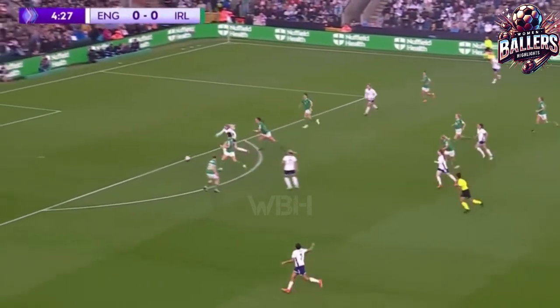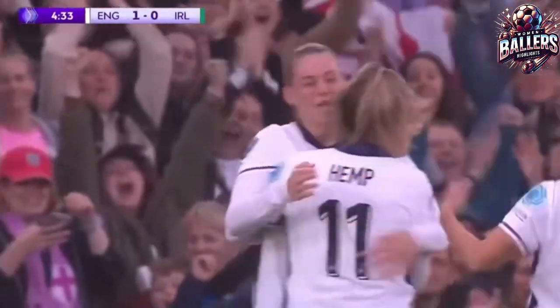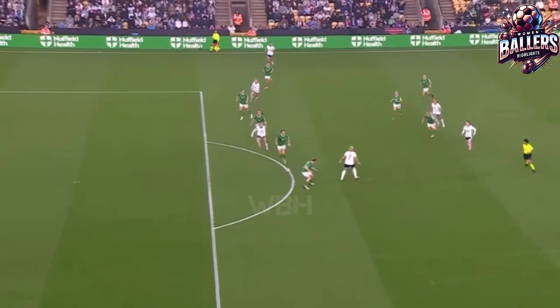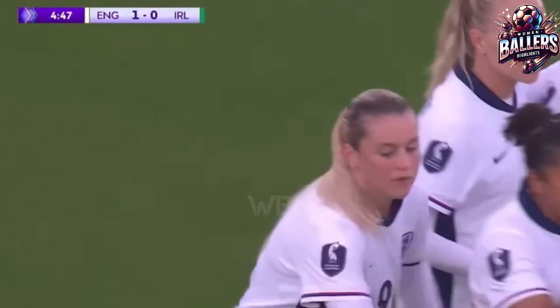Space for Stanway, and Mead. It's a lovely move for England, and it's finished off by Russo. And you're facing a block, a tough defensive block. You've got to move the ball quickly, and that little one-two touch is so difficult to defend against. Russo has, and it's Alessia Russo.